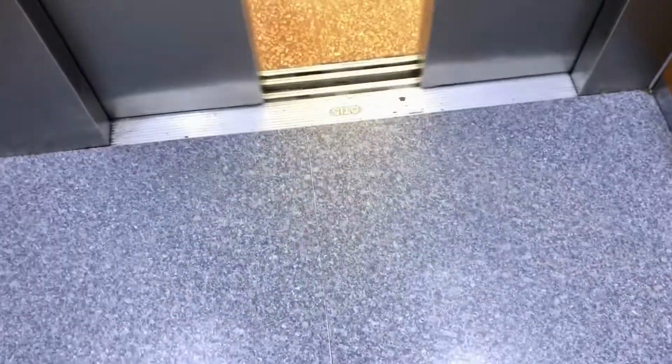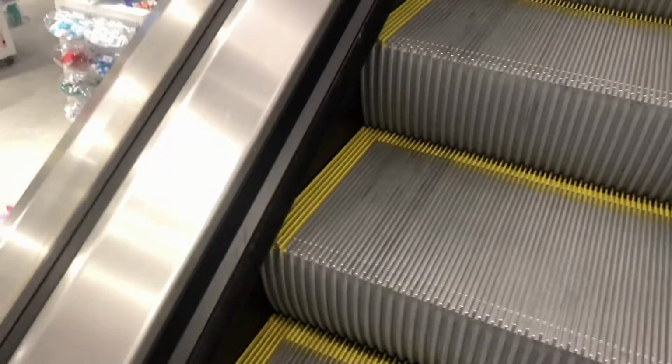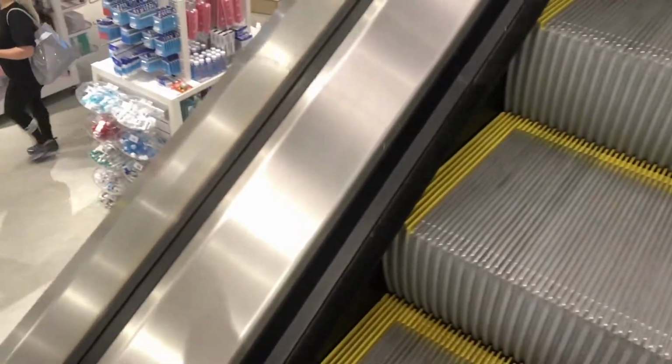Here we are going up. First floor. And that's it. Anyway, here are the escalators in Primark. They're Kiss Crooks. Now, as you probably know, I'm only doing it going up. I'm going to go down in the lift.